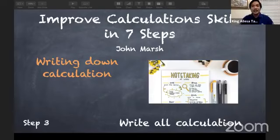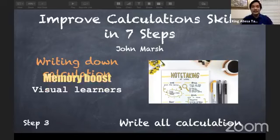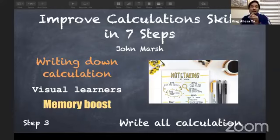So others are visual learners because at the same time when they see their writings and when they see their solutions or when they see the process of doing that math or calculation, they'll be able to at least train their memory. Or yung sinasabi ko nga kanina na mayroong mga bata na magaling mag-memorize or mayroong ability to memorize such numbers kahit marami pa yan, naaalala niya lahat yun. So it would help boost the memory of our students at a very young age. Okay, so that would be step number 3.